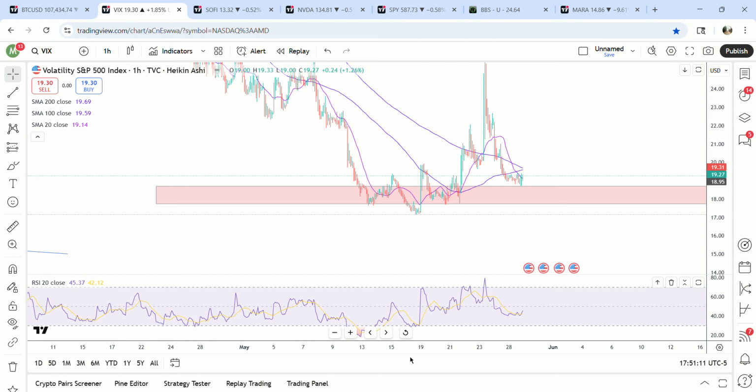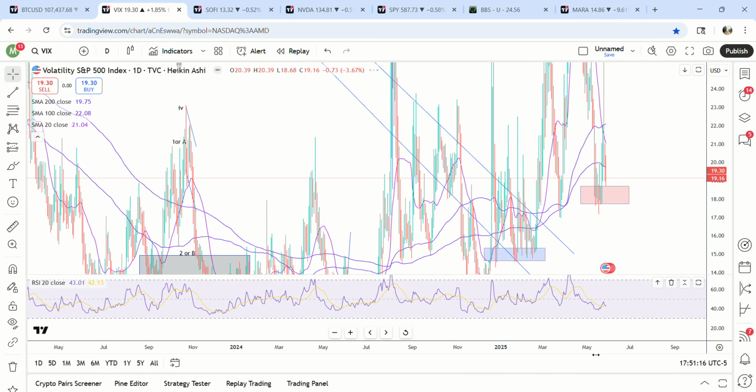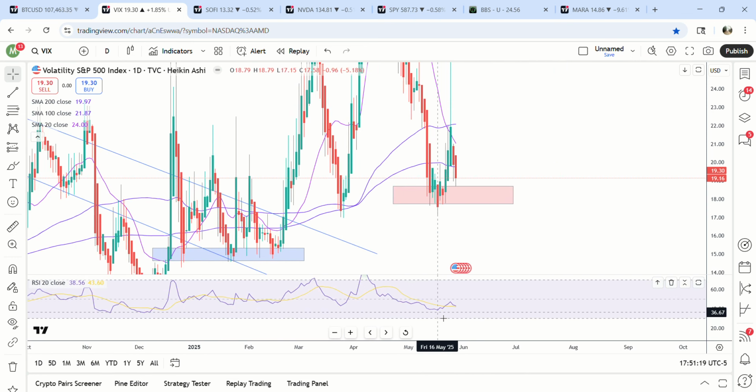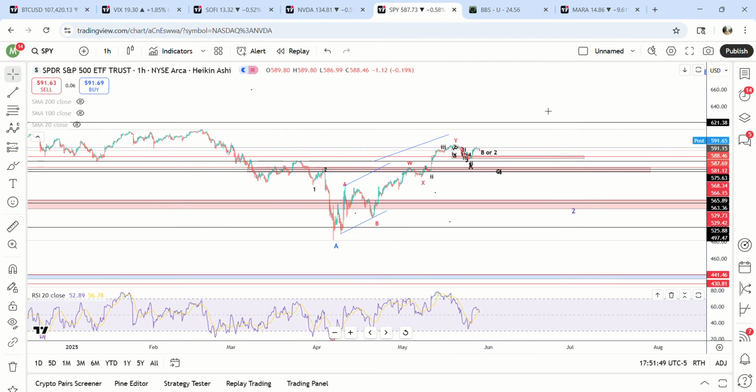So not really that much to say on the VIX other than there is no bullish divergence on this at all. So it can technically just keep on dropping if it wants to. It just hit this demand zone today, so I can get rid of that. That doesn't matter anymore. It can just keep on going down if it wants. On the weekly, we don't have any bullish divergence either. So at this point, this could keep on dropping. We'll see how it goes. It probably will keep on dropping until SPY gets up.